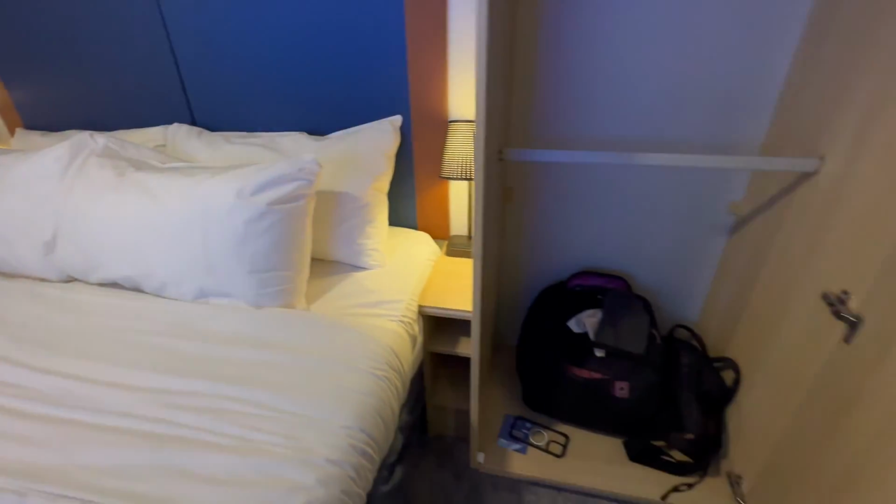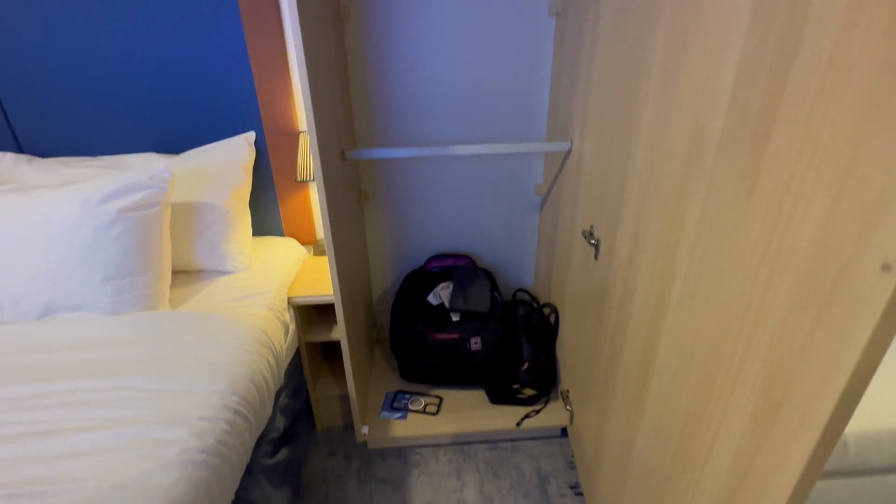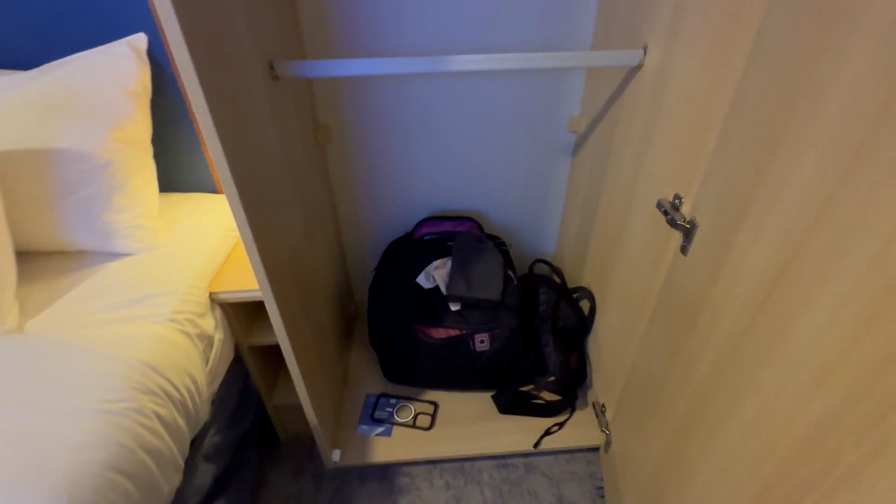Other closet, hanging space. And that's just great. So you've got a ton of hangers also provided and lots of hanging space. And there's where I hid my bags for this tour.